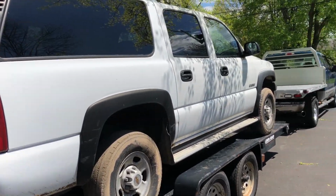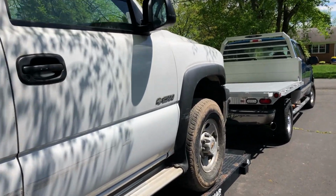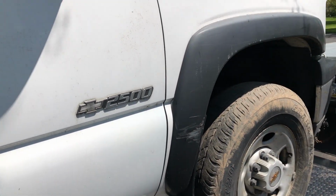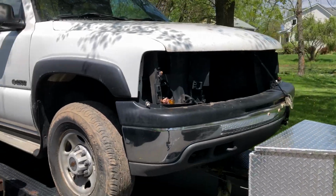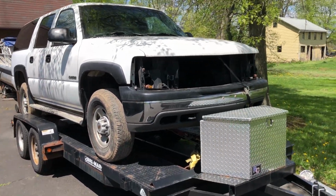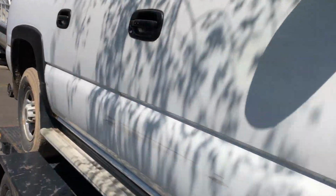You got some free 2500 badges. Yeah, and mine does not have the 2500 badges, so I'm kind of excited that I can get some 2500 badges on mine. But yeah, it's no motor, no trans, everything else is pretty much there. It's a work truck. Still has a 6-liter ECU, so I'll be able to sell that off.